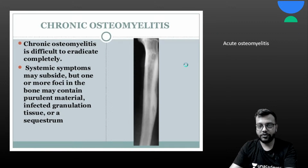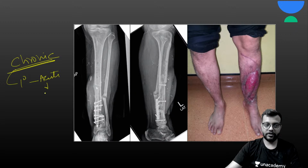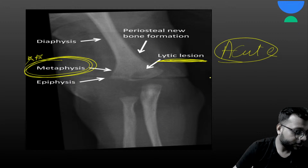And the most common cause of chronic osteomyelitis, it can be primary and secondary. So primary can be from the acute, it converts into the subacute and the chronic by hematogenous routes, and secondary is due to compound or open fractures. Okay, see here you can see this is your secondary chronic osteomyelitis. Okay, so I think this is clear.